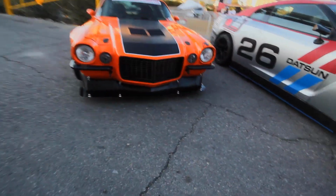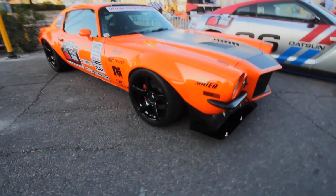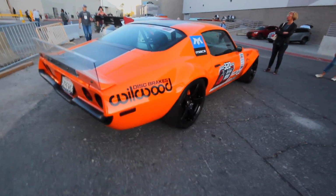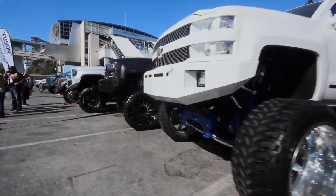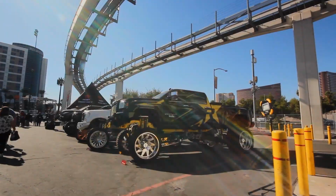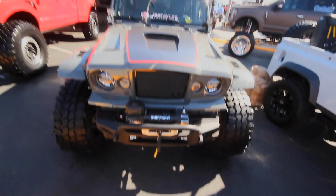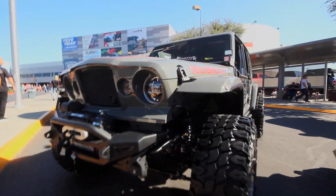I love these road race split nose Camaros. Spoiler alert, I have one of these. And I love the suspension setup on it. Trucks for days, man. There are more trucks than cars here. It was insane. Everything was 40s or bigger. This was really cool, Gladiator front end on a new JL Jeep.